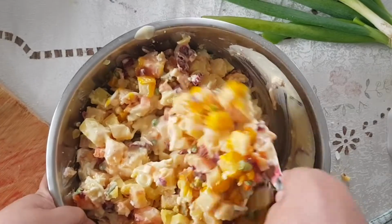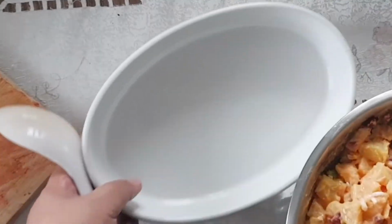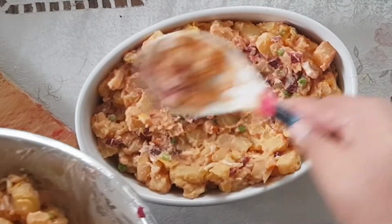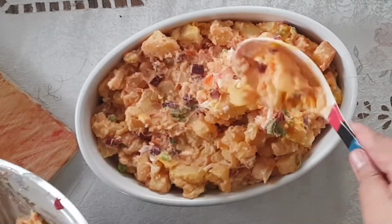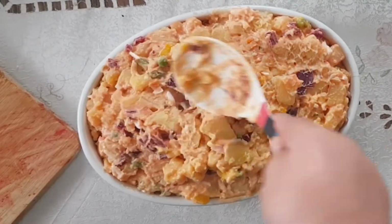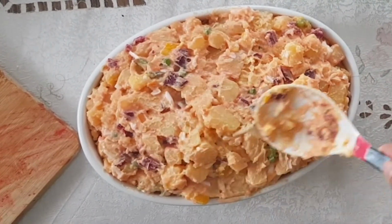Alright, it's the moment of truth. Time to dish up and present our pink potato salad. Okay, let me just confess my sins now. While I was making this salad, I was actually running late for a thing that I had to go to that evening, so I clearly didn't spend enough time mixing up that mayo properly.